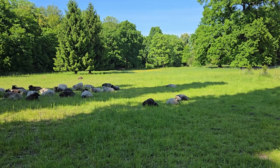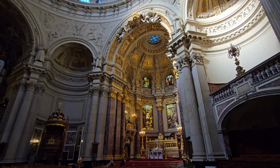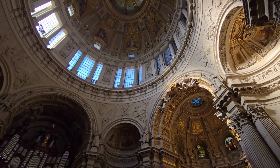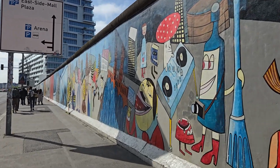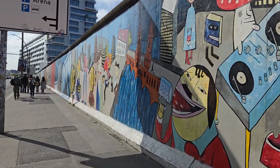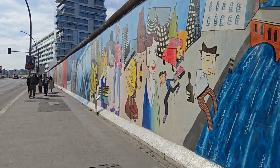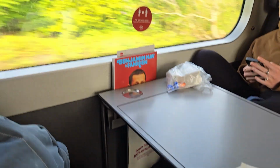Hi, my name is Trina, and today I'm going to be taking you with me on my very first trip to the stunning city of Berlin in Germany and showing you some of its gorgeous bookshops. This was a spur-of-the-moment trip for me. I found a cheap ticket for a 12-hour train ride there and back, and I thought, let's do it. Let's take a solo trip to Berlin for the very first time.